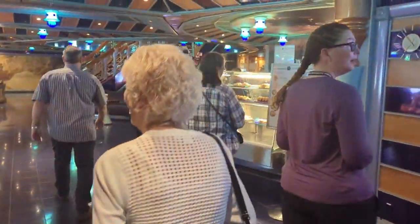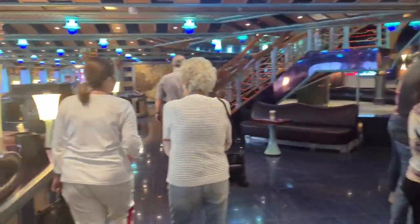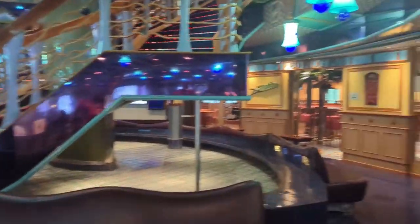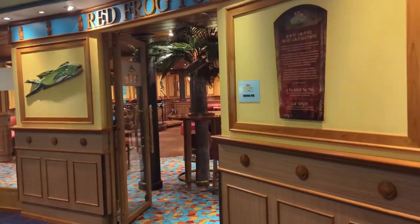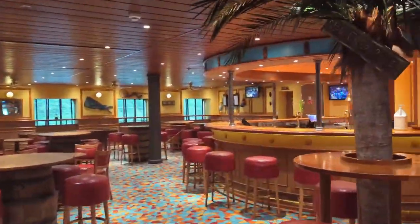Just outside is the Java Blue Cafe. That's what that long line's for. That line's always long during morning hours. It's their coffee bar. Specialty coffees. You can get a shot in your coffee or your tea. They do have that large lounge area right across the way for you to enjoy that beverage. In that lounge area, they do trivia pretty much daily and nonstop all day.